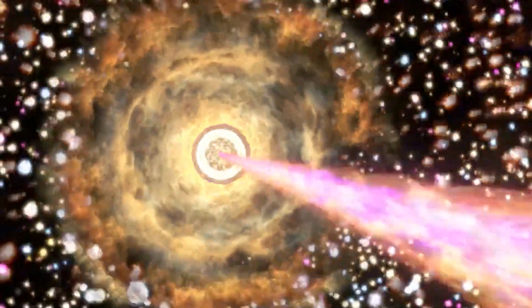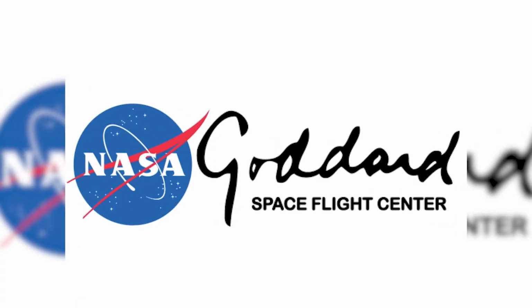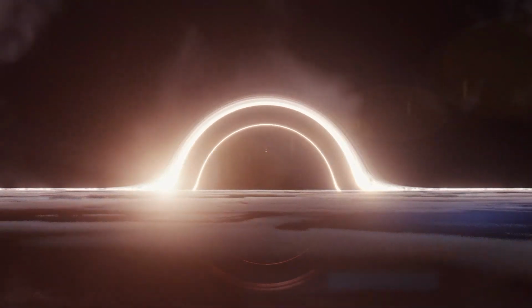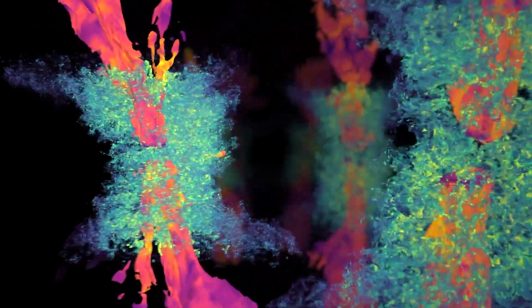Understanding these mysterious forces that operate in and around a black hole, forces that are present even though the black hole is invisible to the naked eye and have the power to destroy the worlds around it, has long piqued the curiosity of astronomers who are interested in unraveling the mysteries of the cosmos. Scientists from NASA Goddard Space Flight Center conducted 100 complex simulations to examine jets, which are fast-moving narrow beams of intense particles that originate from supermassive black holes.